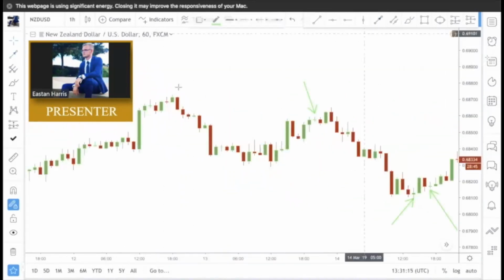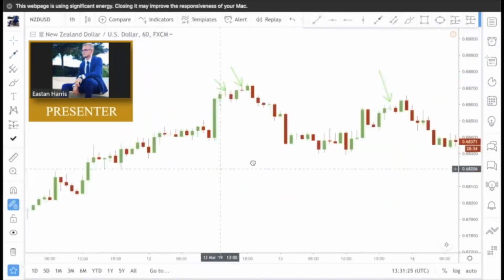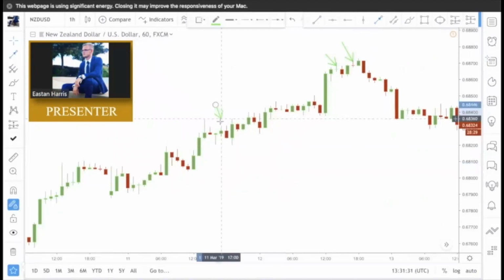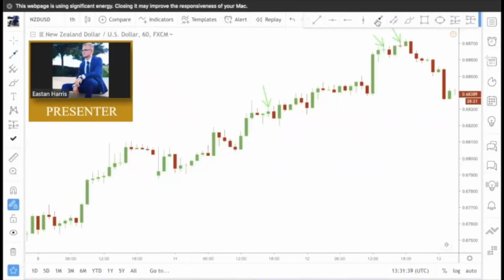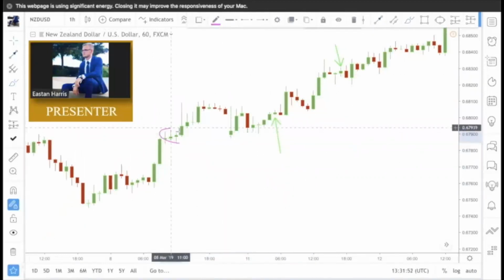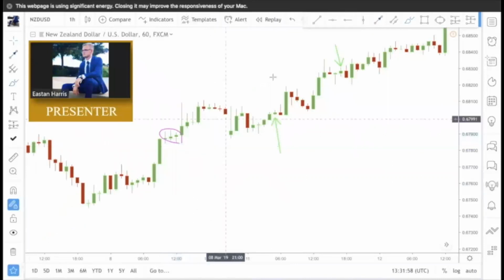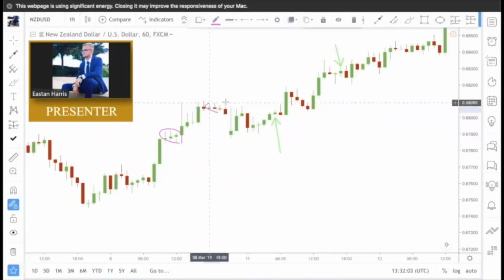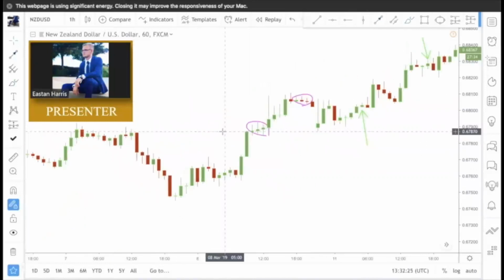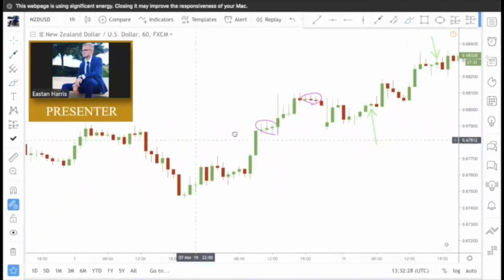Got a couple of dojis up here at the top. Really small bodied candles, almost non-existent. Let's keep looking. Got another doji right here. This body's a little bit bigger, but it is a doji. That's totally fine. Come through here. Got a doji right here. Got several dojis right here, right in a row. Right through here. And then all across the top there, through here. Super small candles showing a struggle to maintain control of the momentum.